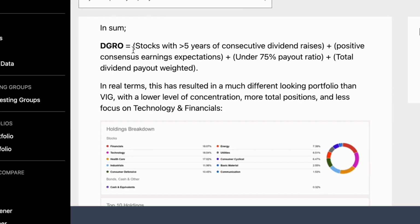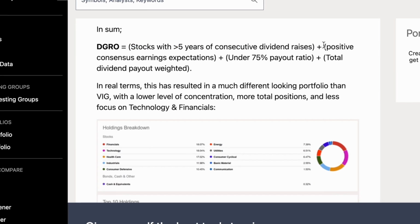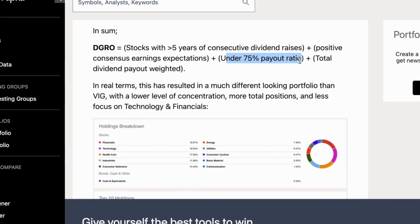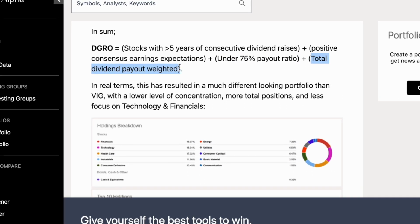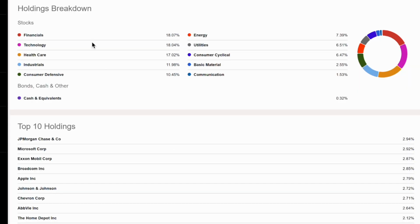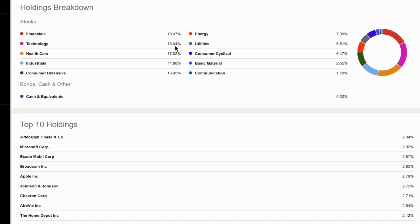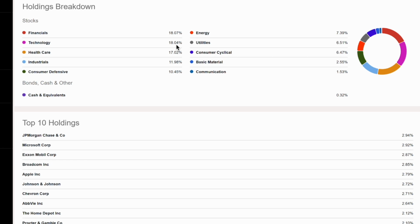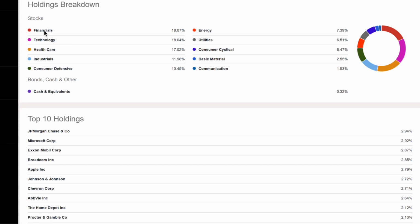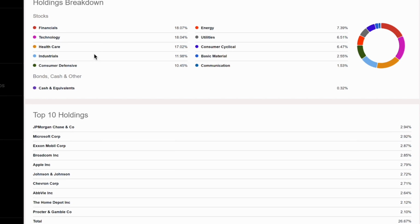I want everybody to see this for DGRO. Remember, stocks with greater than 5 years of consecutive dividend raises. They must have positive consensus earnings expectations and under a 75% payout ratio. And remember, the total dividend payout is weighted. So now let's take a look at the holdings breakdown. As you can see here, financials is a little different than VIG, at 18%. Technology is 18%. Remember, VIG was 23% technology, while financials was only 18%. So there's a more equal weighting here between financials, technology, and healthcare, which is a nice balance compared to VIG.